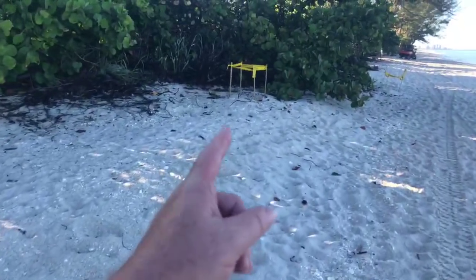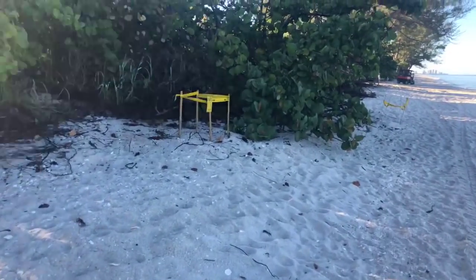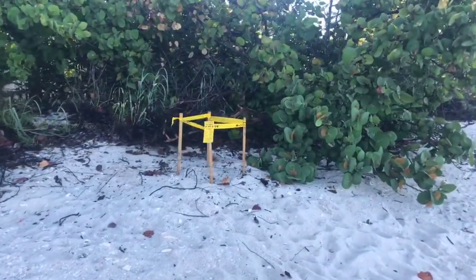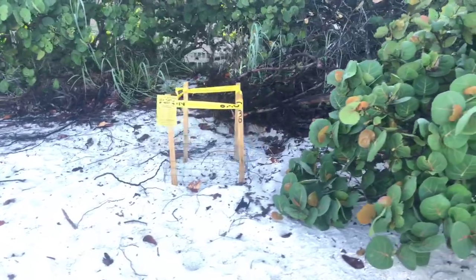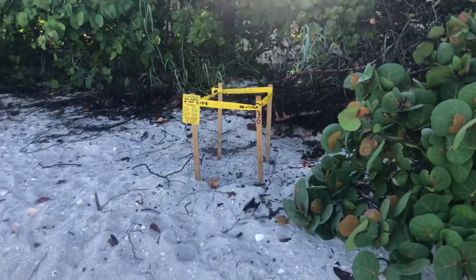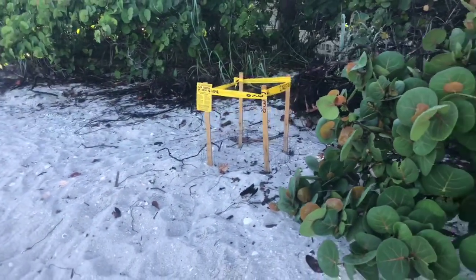See how high this nest is up here? That's great. Nest number 30. That should make it through a high tide. Nest 30.